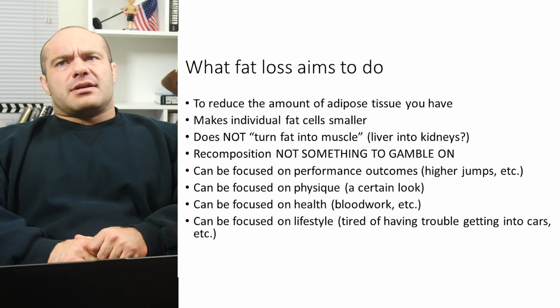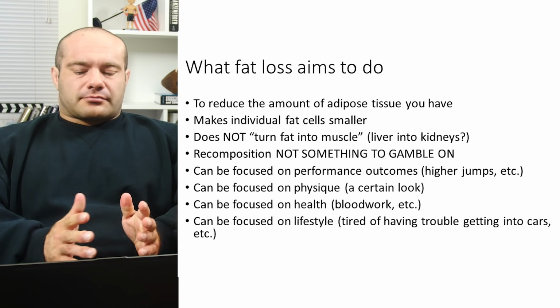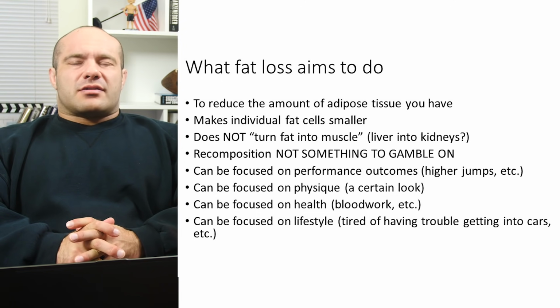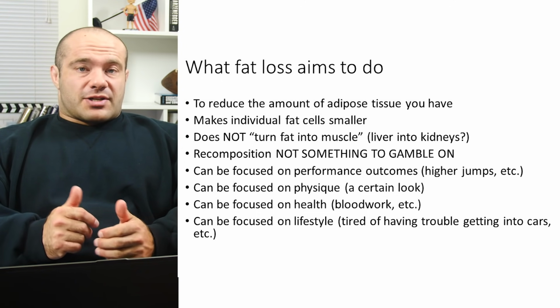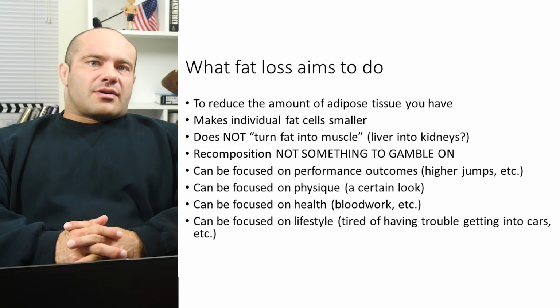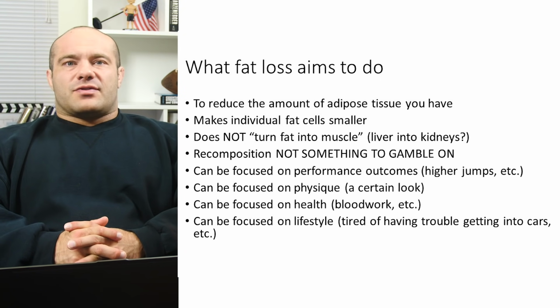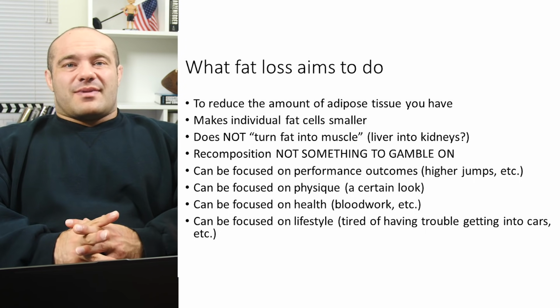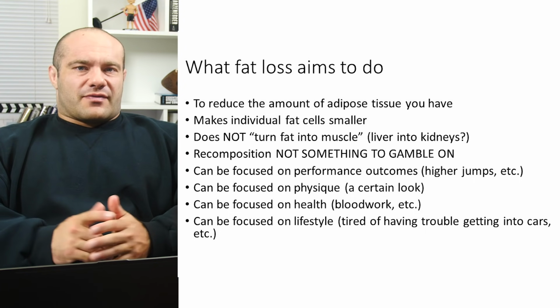Lastly, you could be doing it to focus on lifestyle change. What does that mean? Well, if you're tired of getting into and out of cars, some of you that have been heavier, I've been much heavier myself, getting into a car and getting out of a car is tough when you weigh north of 250 pounds. And sometimes you're just tired of not fitting in airplane seats and just lumbering around, your feet hurt. You're maybe just fine health-wise, and you maybe don't super care about how you look, and you look fine, you think.